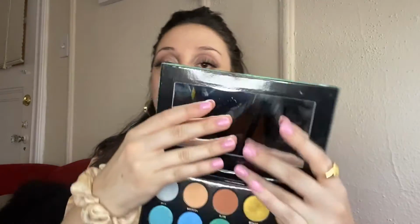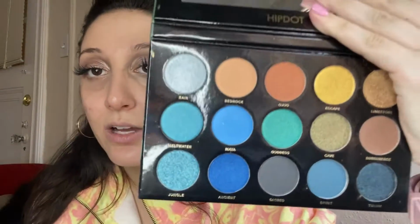I'm going in order from least favorite to most favorite, and it's the Hip Dot Pressed Eyeshadow Palette in Cenote. It says, unleash your inner goddess through the alluring blues and gleaming golds of Cenote, an homage to the sacred underground pools of Mexico, where the Mayans believed they could speak directly to the gods. This is animal test free and vegan and paraben free, talc free. Love that. So this palette is such a staple of my collection now.